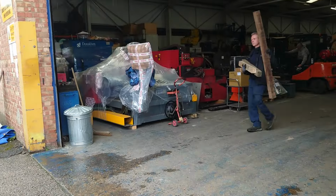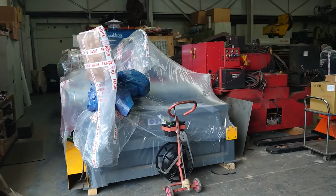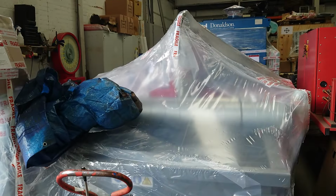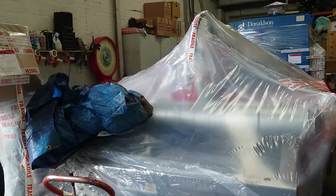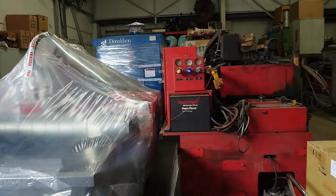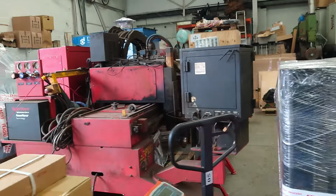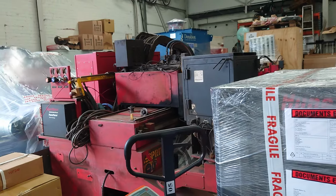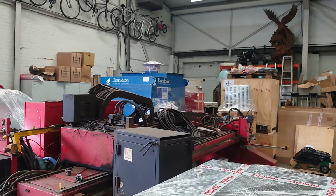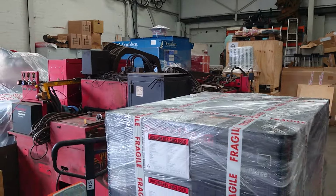As you can see, there's a couple of machines. There's another Esprit, that's high definition, XPR 170 fitted with a Donaldson. We have another Esprit, which this one's actually again going out as is. That's an Esprit 4 metre, I believe, with gas and plasma. Plasma on that one is the 260.